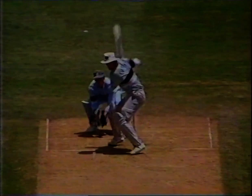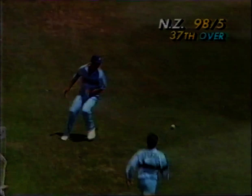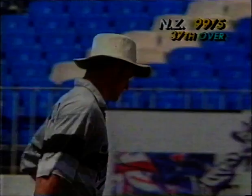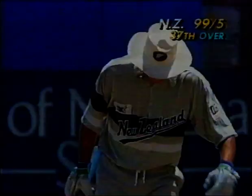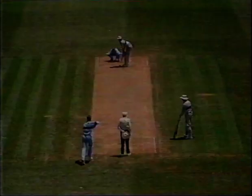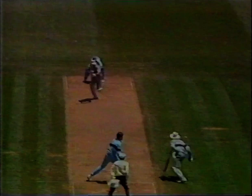Good turn there, wasn't it? Yes, good shot. And that's not quite through to the boundary. A reasonably short one over there in front of the number one stand. But a good shot from Chris Cairns, getting up on his back foot and punching it away through the offside, which brings up the 100.